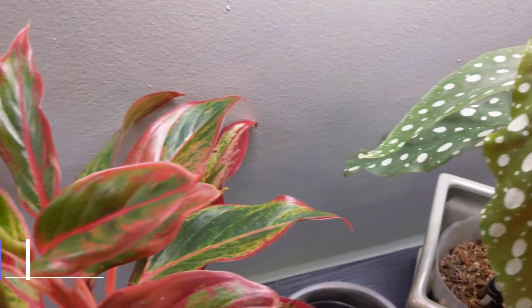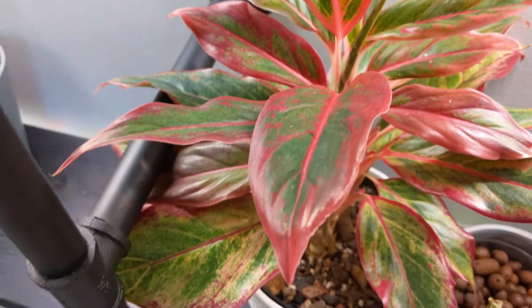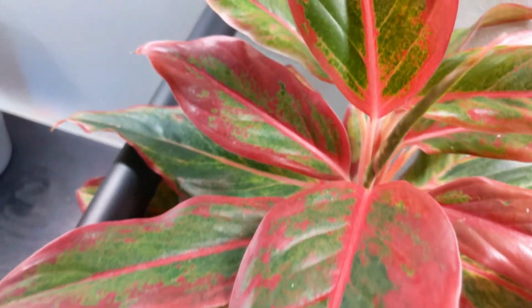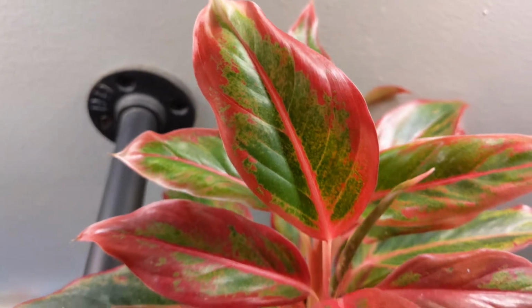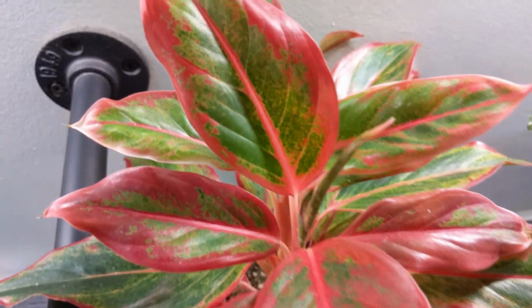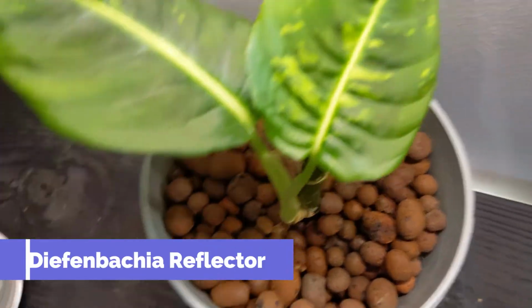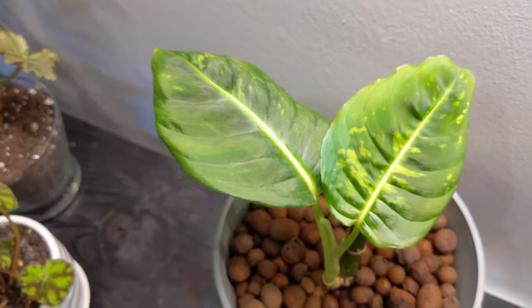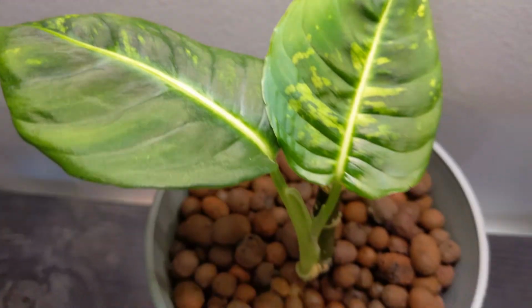And then right over here is another Aglaonema. The colors are magnificent. Like, that is probably my favorite leaf right there. Costa Farms always putting out some beautiful plants, let me tell you what. And then over here is my Dieffenbachia Reflector in semi-hydro. I'm so excited. I cannot wait until this guy pops off again.